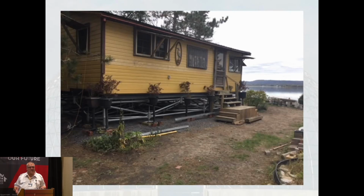So you get somebody to lift the house, you build the foundation underneath, then you lower the house back down. And that's doable. Ideally, you lift the house with a crane. If you don't have a crane, you get jacks and pumps and you just move it, and that's possible.